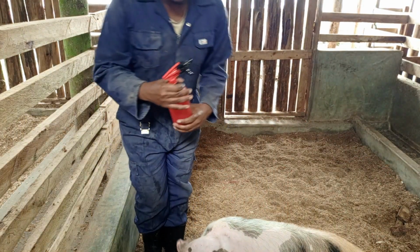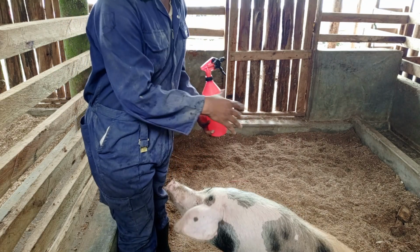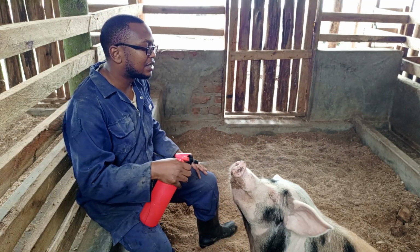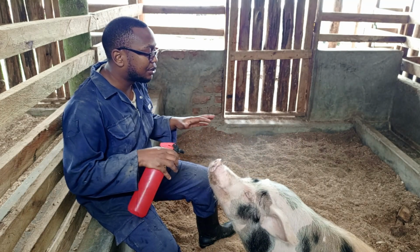So for purposes of demonstration, this is water, it's not the drug, because I sprayed her yesterday. You have to do it once a week. After putting my gloves on, I started to spray, not on the face. This is water. Because it likes water, it will do this.